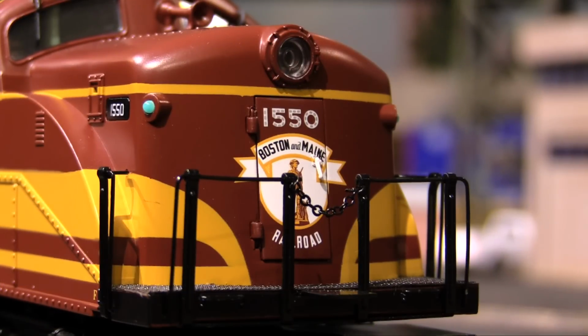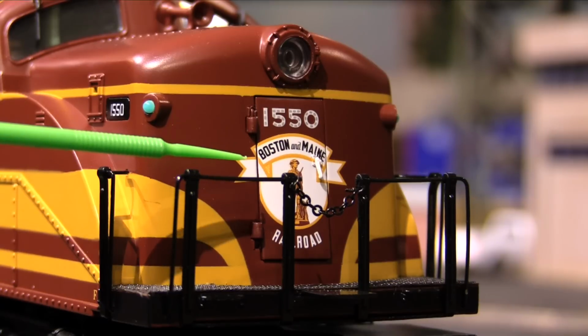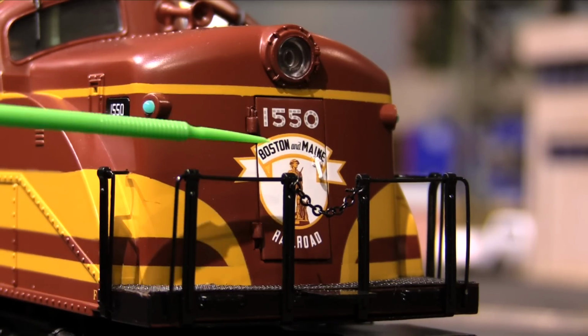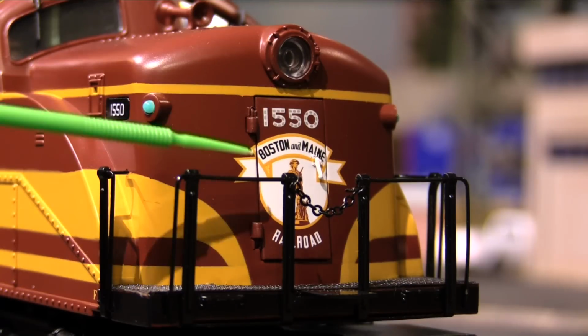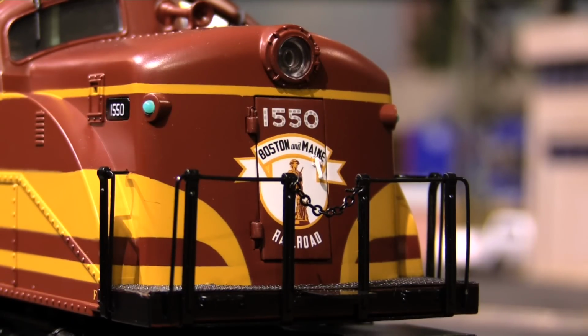Moving up, here's one of my favorite spots on this model because of this really cool logo. Now, of course, the logo on your engine will depend on what road name you order, but nonetheless, I think this is really cool. Now, behind that logo is a molded-in door, and I think the door might open, but it doesn't want to open very easily, so I'm not going to tempt fate by trying to open it any more than I already have.